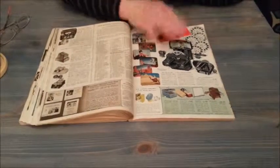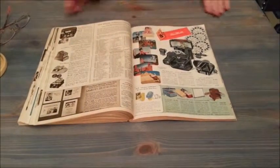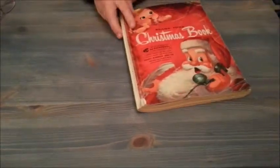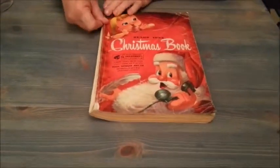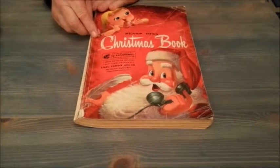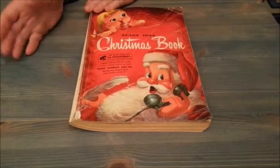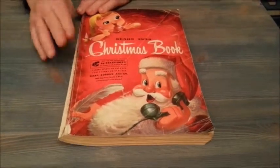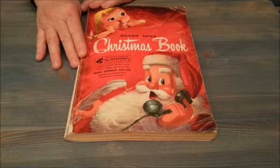And there we are. We've concluded, folks. We've done the whole catalog. We sure hope that you have enjoyed going through this catalog with us. Just thought it was something that needed to be shared. A lot of times we've found catalogs, but they're in such bad shape and they're missing so many of their pages, you can't really enjoy them. But this was a good one, and we just wanted to share it with you.